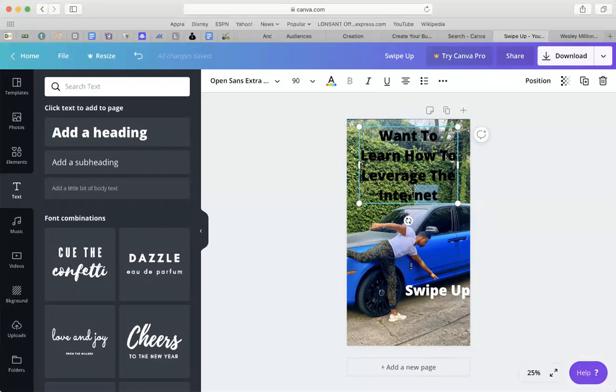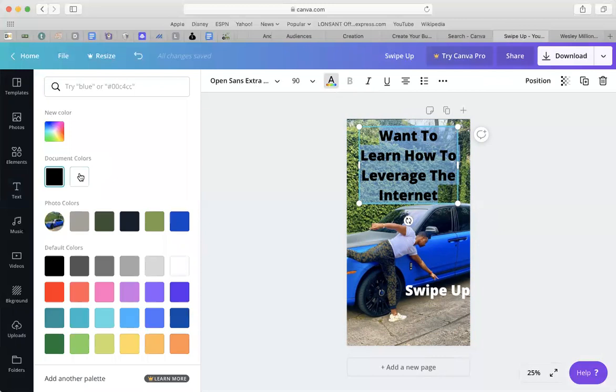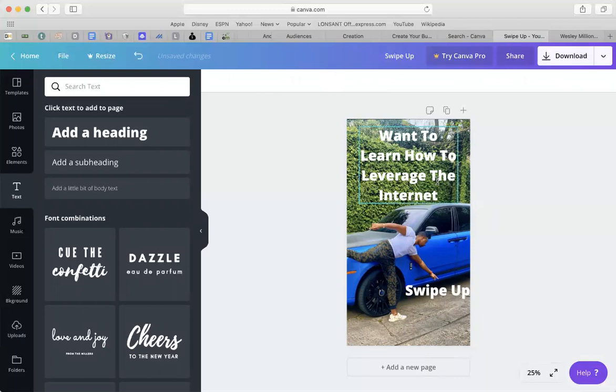Change that to white. Yeah, so when they see it: want to learn how to leverage the internet? You could do that. You're asking a question. Want to learn how to leverage the internet? Swipe up.